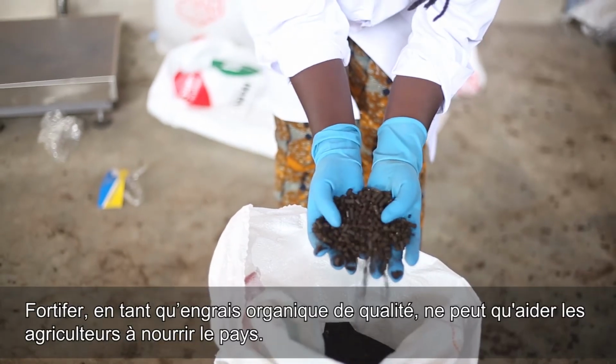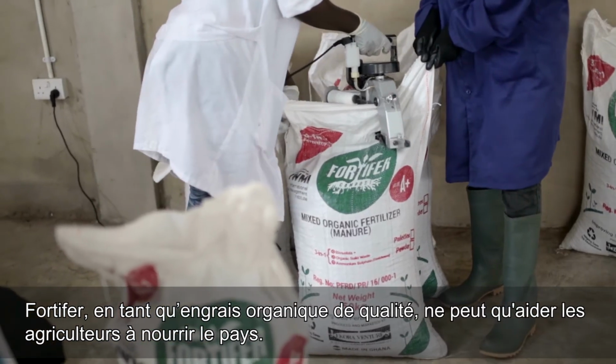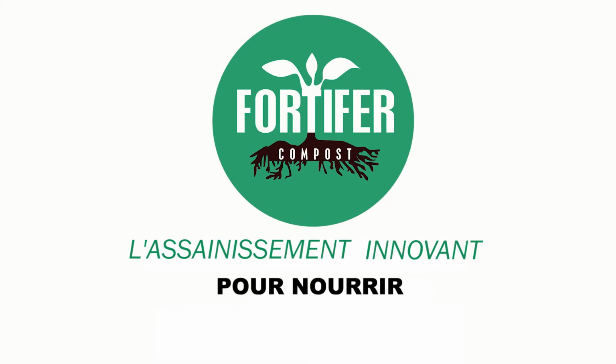The quality of such an organic, well-treated fertilizer can only help farmers who patronize the Fortifa help in feeding the nation. Fortifa, innovating sanitation to feed the nation.